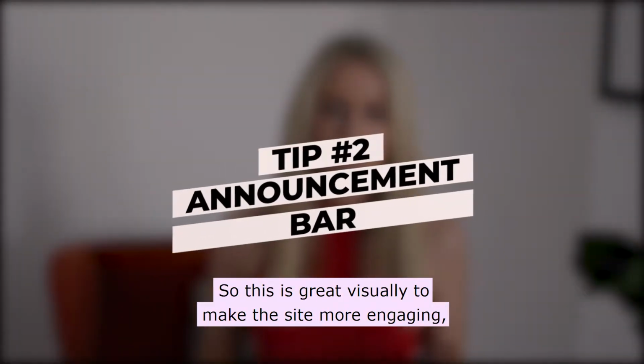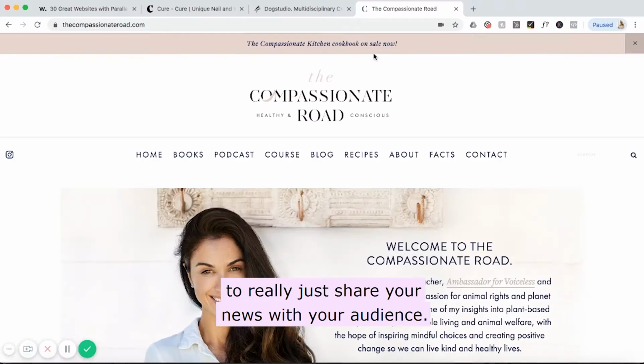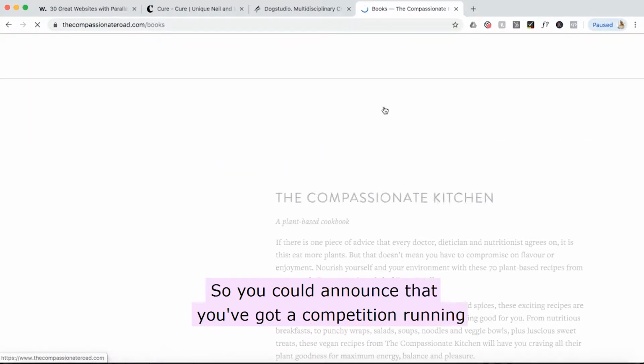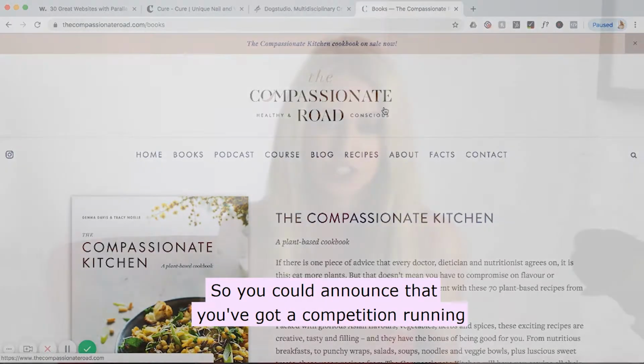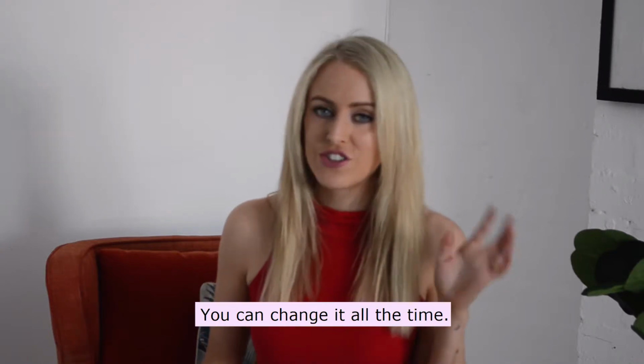Number 2, you could add an announcement bar. So this is great visually to make the site more engaging, but it's also a great way to really just share your news with your audience. So, you could announce that you've got a competition running, or even that you've got your latest podcast or blog out. You can change it all the time.